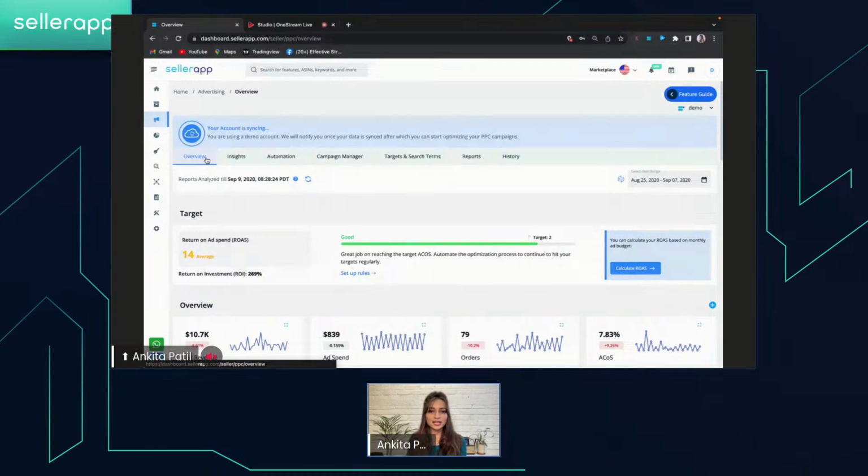Let's say you're selling a line of organic lip gloss products and your target ACOS is around 25%. You have identified the keyword natural lip gloss has 73% ACOS and red organic lip gloss has 19% ACOS. So pause bids on the first keyword to avoid the overspending and increase the bids on the second to get more sales out of the ad budget.